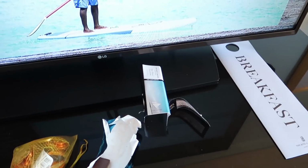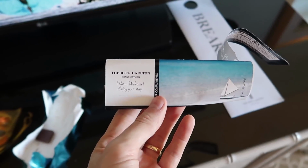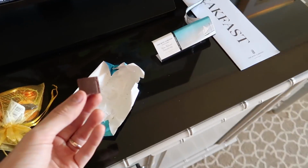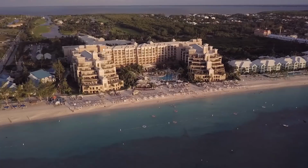Another cool thing is they give you this free chocolate as a welcome gift. There you go, look, Ritz-Carlton, enjoy your stay. I wasn't quick enough to film this because look, Mrs. Kodashifu has already eaten almost all of it. So anyway, there's the last piece I'm gonna try. Oh, it is really good.